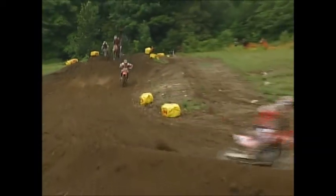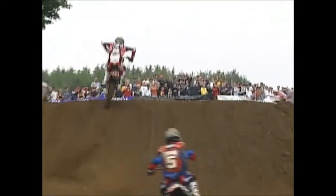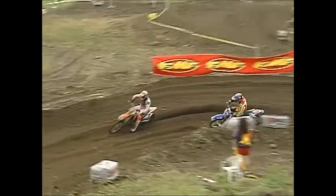Huffman doesn't even do the double there, mired up with some lappers. Dougie DeHaan also a lap down. We'll see if he can salvage something this moto, Trapper. Huffman looked like he swung out a little wide, maybe got into some loose stuff, did not have the traction. Waugh with a great line on the inside.